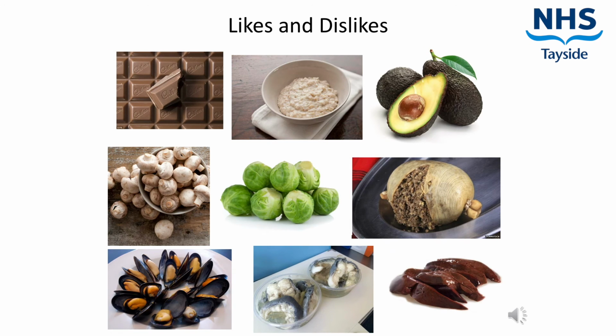Take a look at the images of different foods that are on the screen. Which ones would you eat? Which ones would you avoid? Why would you be reluctant to try that food? Is it the way it looks, the smell, or are you worried about the texture and how it might feel in your mouth? We all have our own sensory preferences, particularly with food, and this influences what we will and won't try. As adults, we have control over what food we might serve, and therefore our preferences influence our children's opportunities and experiences of food.